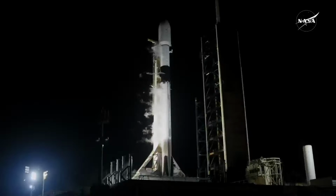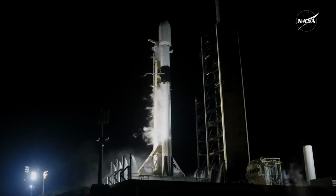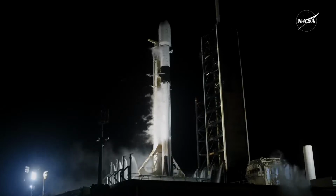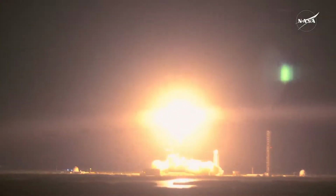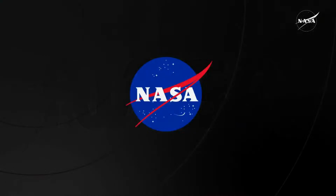T-minus 15. 10, 9, 8, 7, 6, 5, 4, 3, 2, 1. Ignition. And liftoff. Go Firefly, go ispace, go Falcon. Vehicles pitching downrange. T plus 30 seconds into launch, Falcon 9 has successfully lifted off from launch complex.